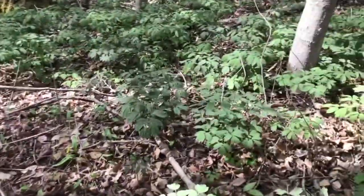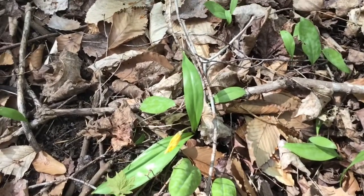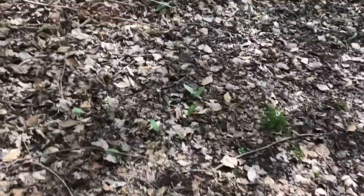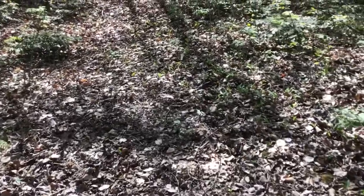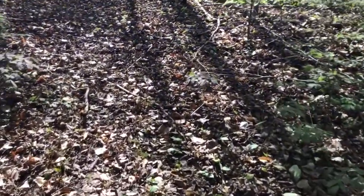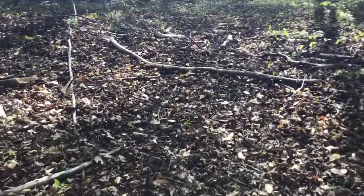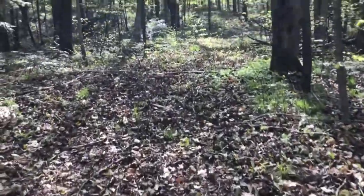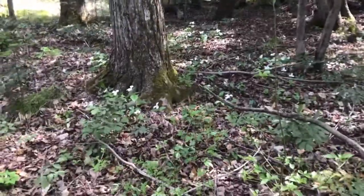Ooh, this is a good treat. It's almost finished flowering. There it is. Another lily. Although I don't know if it's a trout lily because it doesn't look like speckled leaves. Oh, look at all the white trilliums over here. Beautiful.